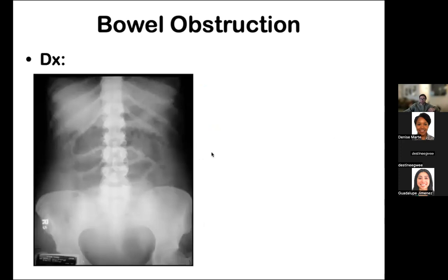So this is a small bowel obstruction. You can see that the small bowel is dilated more than 3 centimeters. You can make out the plicae circularis here, although it's not perfect. And you can see that the distal bowel is devoid of air and there's nothing in the rectum.